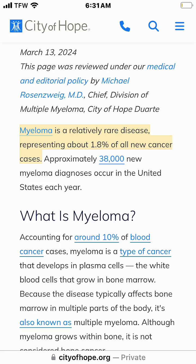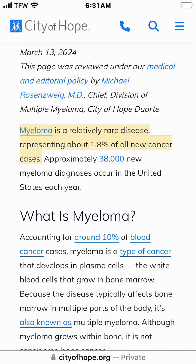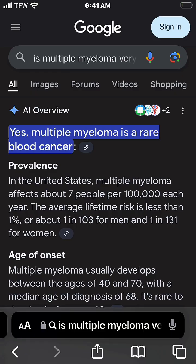Now, myeloma is relatively rare. It's a rare disease, people. It's very rare. And back 3,000, 5,000 years ago, you know it was real rare. And you know there was a melanated person buried at this mound. Roll the corn. Let's keep going.